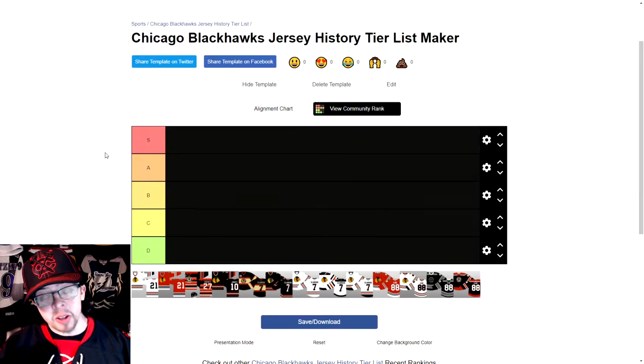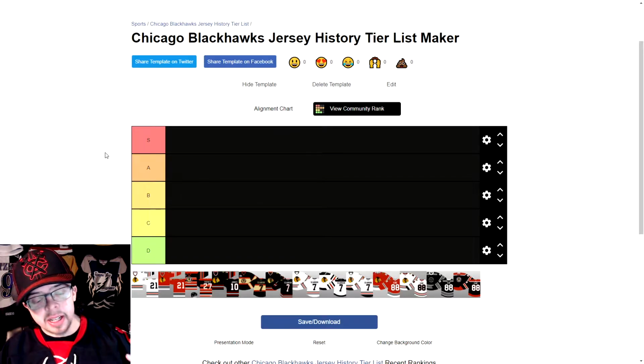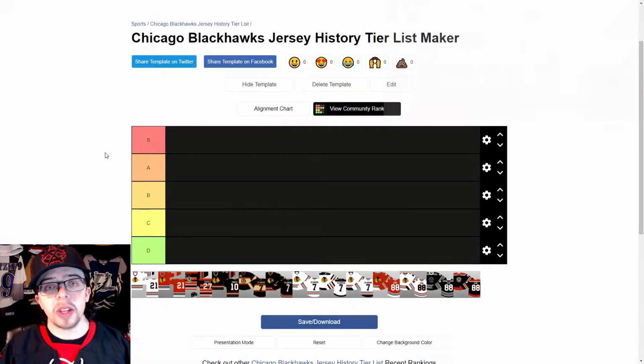The reason that it's as long as it actually is is because of all those outdoor games that the Chicago Blackhawks have played. If it wasn't for those, this would have like 4 jerseys on it, and that's about it, because they really have not changed a whole lot of their jerseys. But anyways, with that being said, let's get into it here. Let's start off with their 1965 to 1973 home jersey.